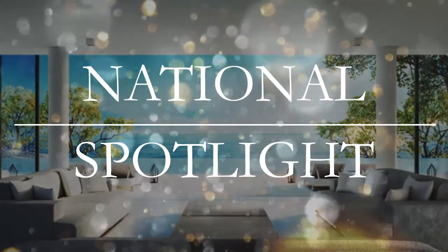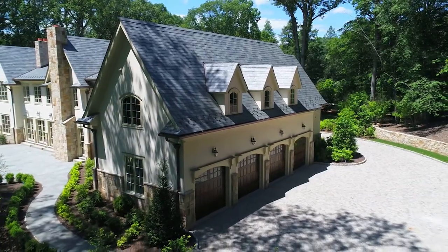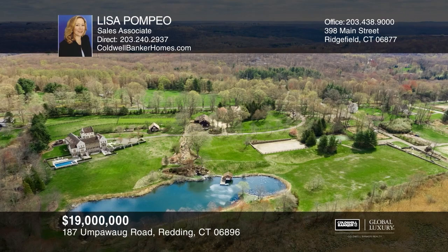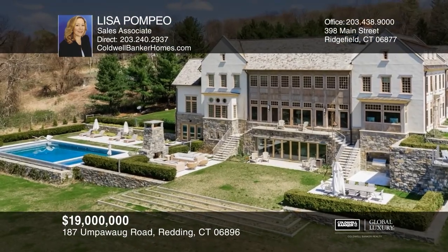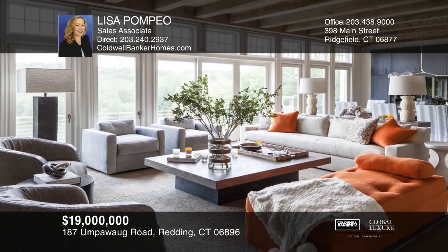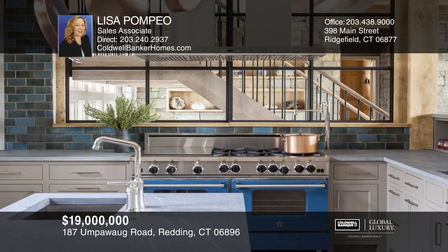Next up, it's the National Spotlight, where we shine a light on some gorgeous homes listed for sale by Coldwell Banker nationwide. This country estate on nearly 50 acres is both a luxurious retreat, a working farm, and is one of the town's most coveted properties. At the heart of the estate is a manor blending contemporary style with unrivaled amenities.